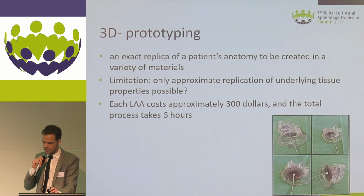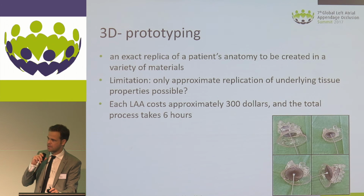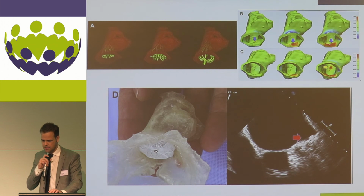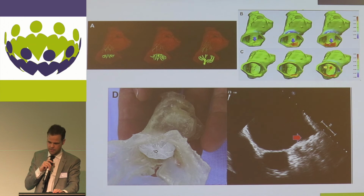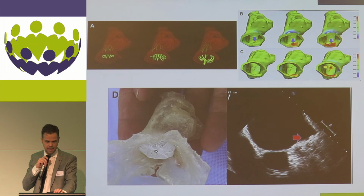It costs around $200 to $300, and process time depends a little bit on which article you read. It can take up to 6 to 16 hours or something like that, but it might help to try different devices to see which size is the best and which optimal angle to implant. What they did in this study, from 2015, I think is nice. They did 3D printing of the LAA, and used different Watchman devices to see which one might fit best. On the left side in image A, we can see a 21 device. There seems to be actually no compression at all. In the 24, there seems to be a little bit more, and you can see the 27 on the right side is a little bit highly compressed.